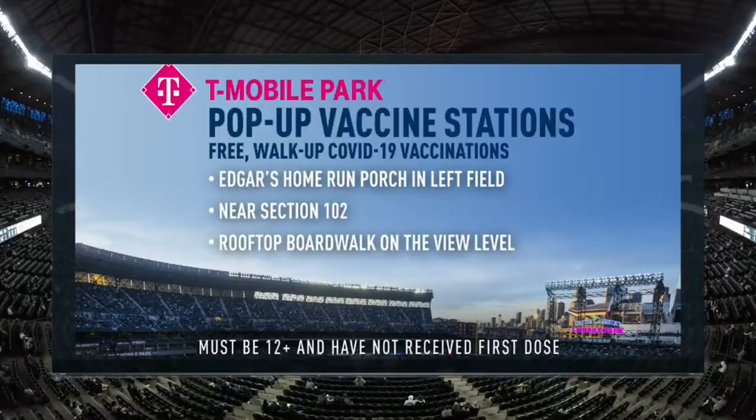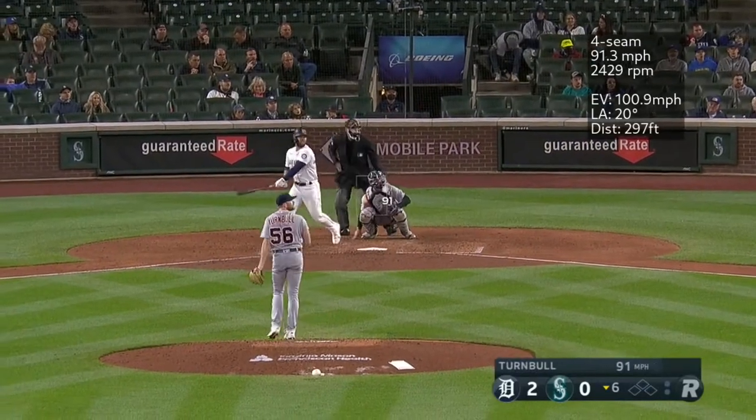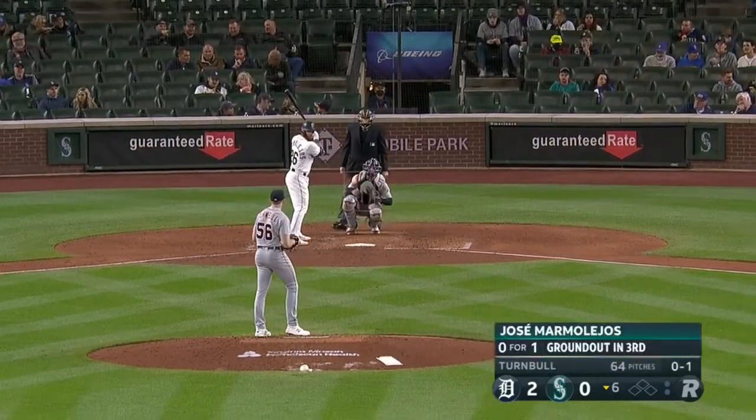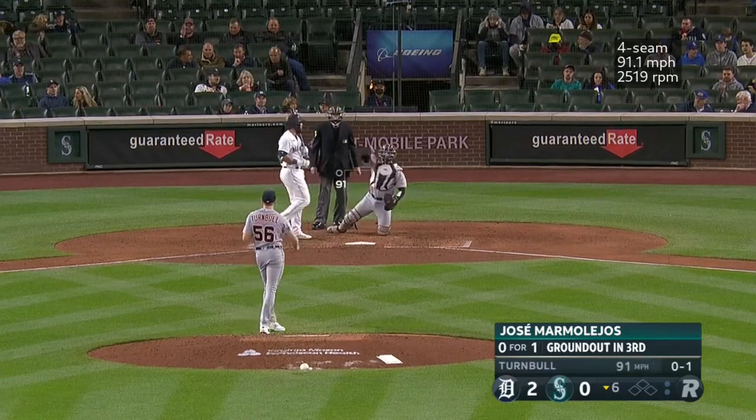Mariners go in order. That's six. Mariners looking for their first hit. Give 15 of 16 for Spencer Turnbull.